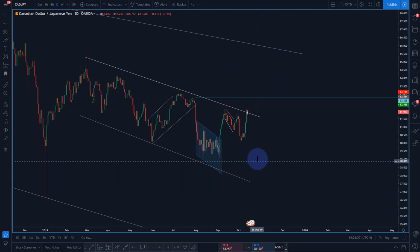On CAD Yen, we technically have broken out of the descending channel. The one thing to keep in mind is we do have those high test wicks, and we do have currently a rejection. It could turn into a correction or a flag style right on the trend line, and if it does, then on the daily, we are looking for that move to continue to the upside if we form that flag. But we don't have that clarity yet, so we're not exactly sure.